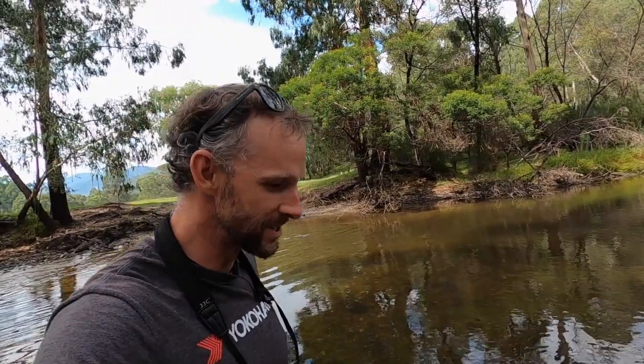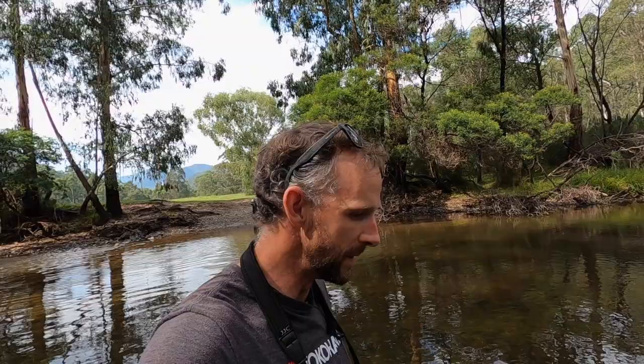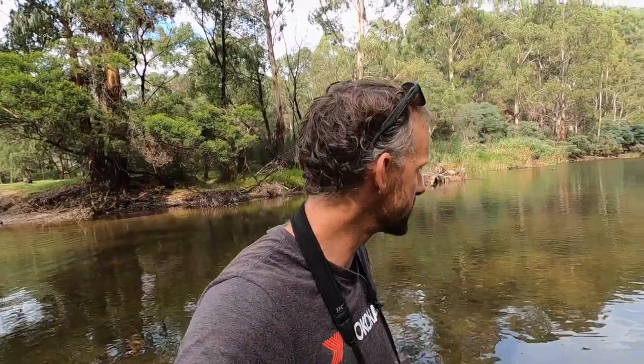Number five looks less deep than the others. The bottom is totally fine. There are no big boulders, there are no holes. So I will set you guys up somewhere and I will set myself up somewhere to get some photos.